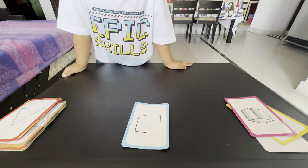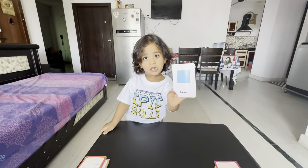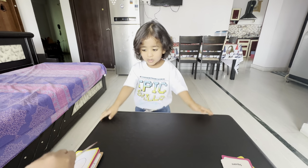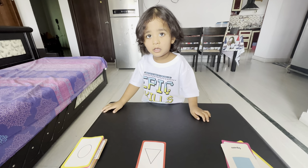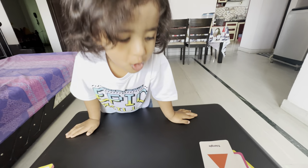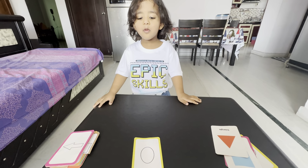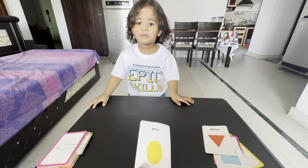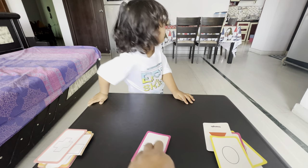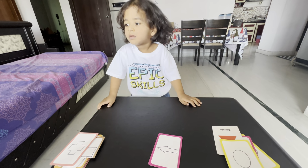Next one. What shape is this? Bed. What shape is that? Bed. Square. Very good. Next one. Triangle. Triangle. Very good, Vihaan. Yes, it is. What shape is this? Oval. Oval, very good. Okay, next one. Arrow. Great job, Vihaan.